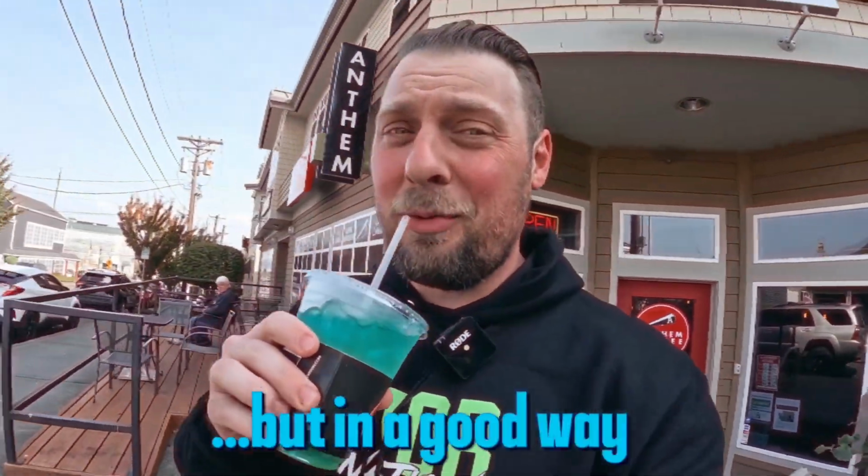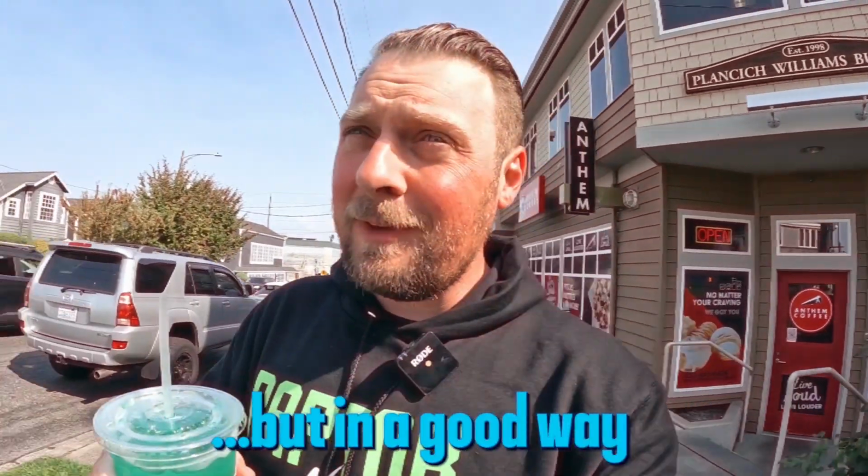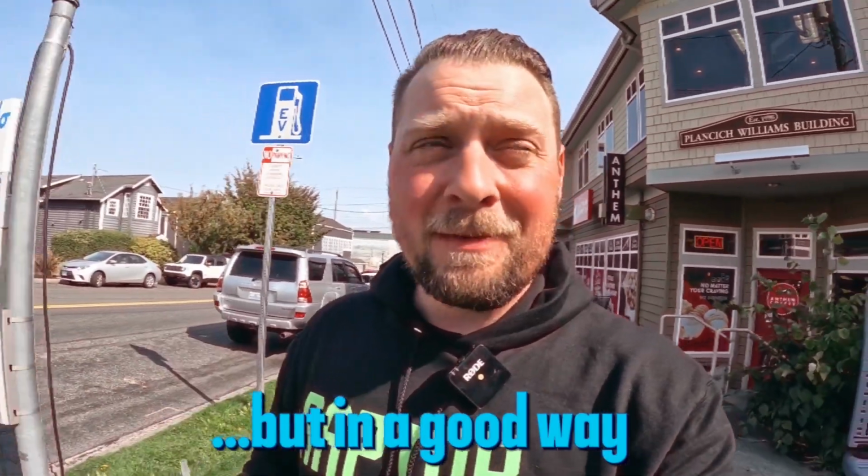So the girl at Anthem just gave me this refresher reviver thing. It basically tastes like poison and blueberries or apples. Damn, it is good, and there's a lot of caffeine in it. So good to pick up down here in Old Town. This is probably terrible for you, but God, it's good.